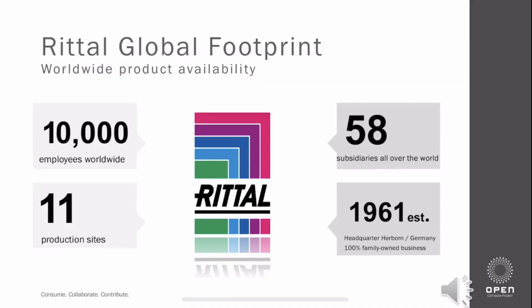Now I would like to give you more information about Rittal, the company. When you hear Rittal, you are thinking about IT cabinets. Yeah, that's the case, but Rittal is also a solution provider with the whole package: IT, rack, cooling, and also power for your IT infrastructure.